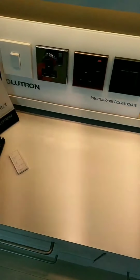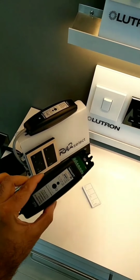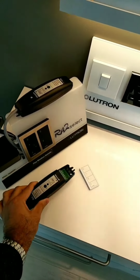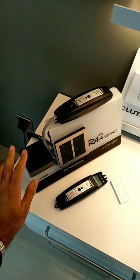so there are many options there. These are the actual dimmers which go into the ceiling to take control of those lighting circuits, and then you've got the little brain of the system there.